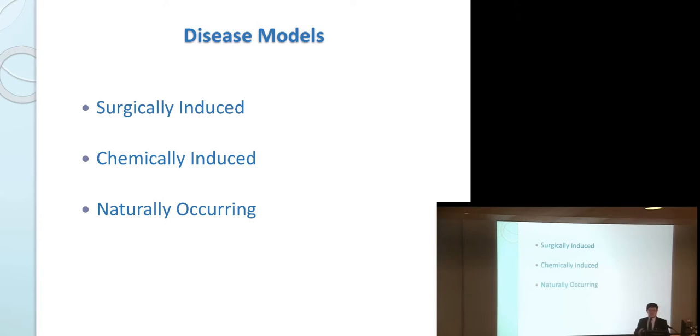So all these animals are quite consistent between each other, but it's artificially made. There are also some other chemically induced spina bifida models. I'm not talking about that in this slide, but we are doing the rodent model with chemicals that we give to the animals during gestation so that the spina bifida can develop that way. It's a little bit different from surgically created, but still it's pretty artificial.